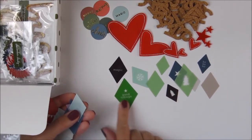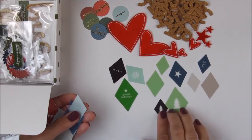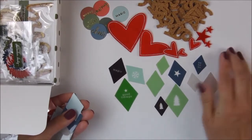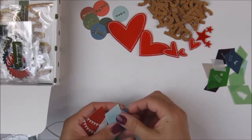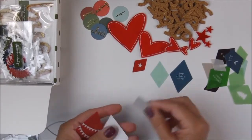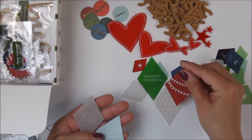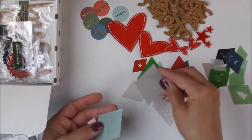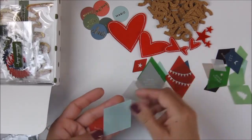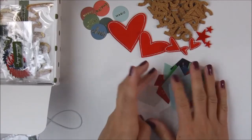So here we have Magic, Good Tidings. Here we have a snowflake, a couple trees, a star. This one says ho ho ho. Got another star. Joy, peace, love. Stars, twinkle twinkle. That one's cute. The banner, and this one says 'Twas the Night Before Christmas. And this one says Holly Jolly. So these will make good accent pieces.